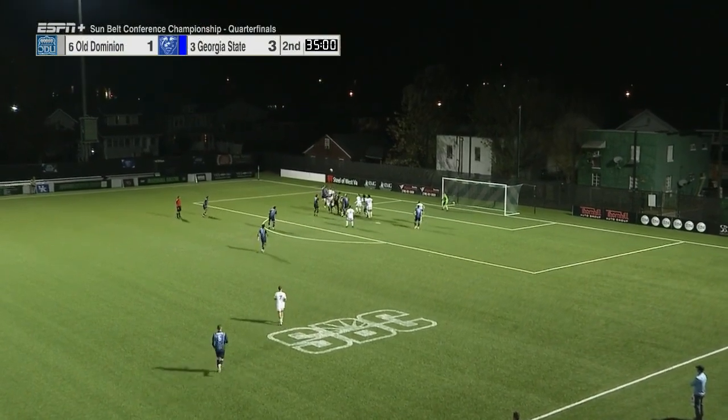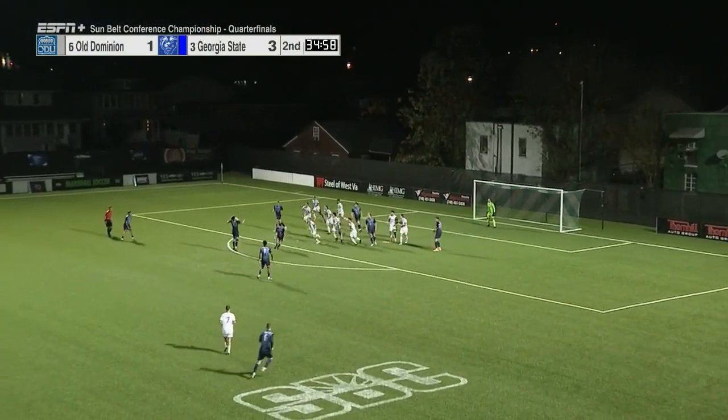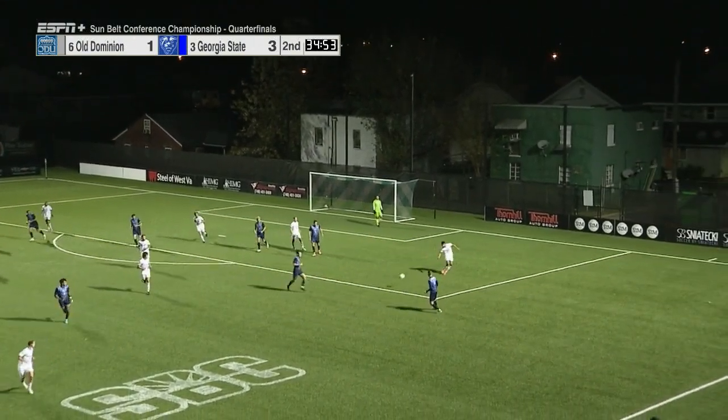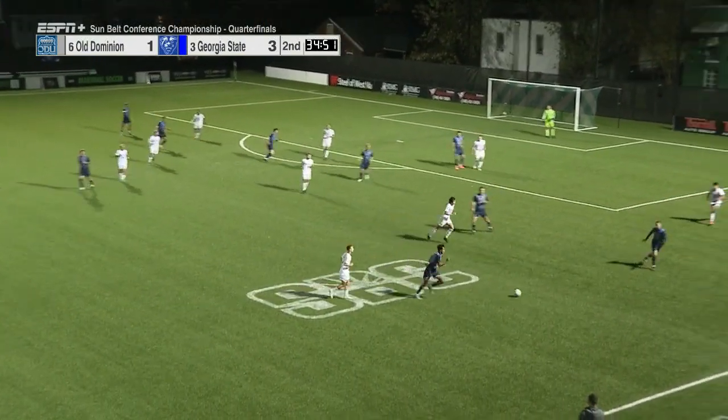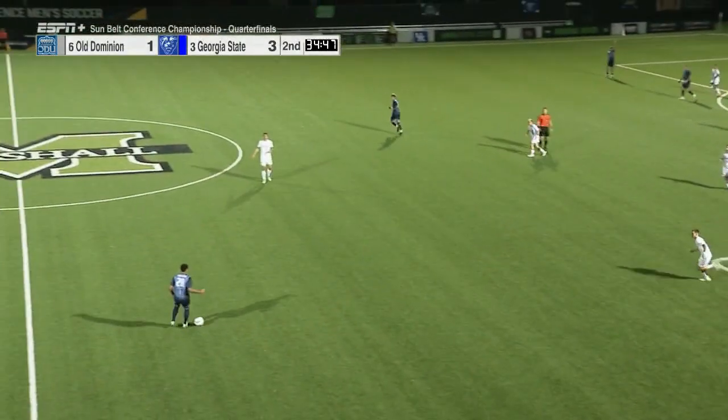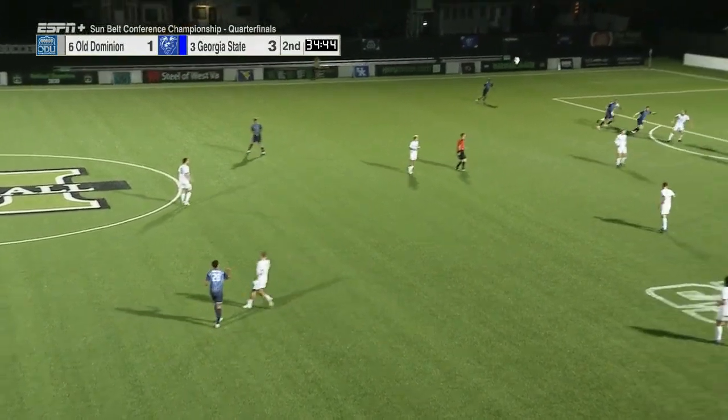Good ball hanging in the air. Still live inside the 18. Off the volley, initial shot blocked. Mandeer able to come out of a crowd with it. Beckett will reset the offense.